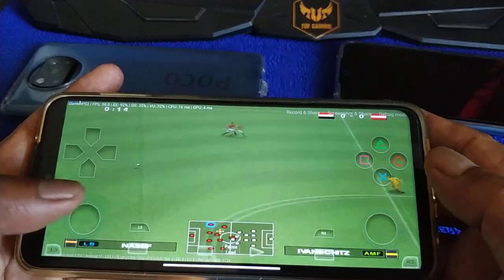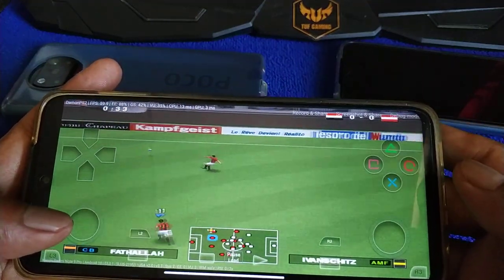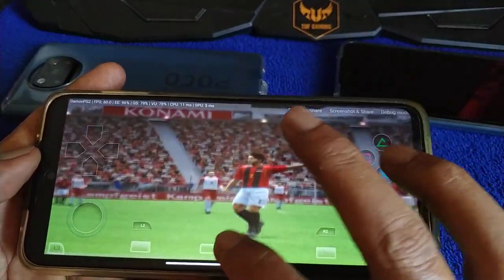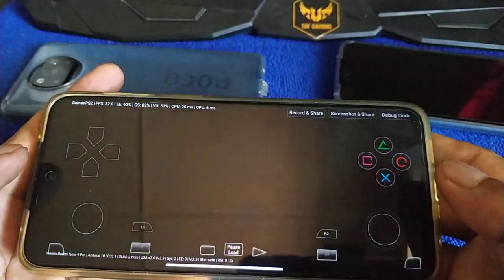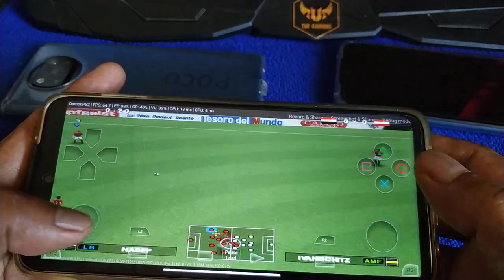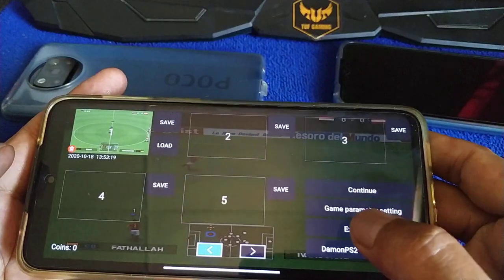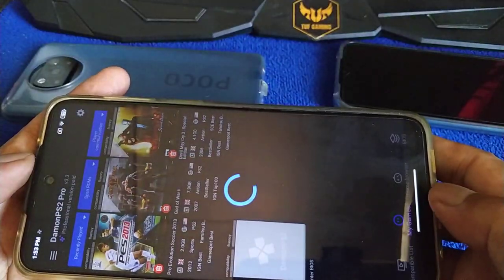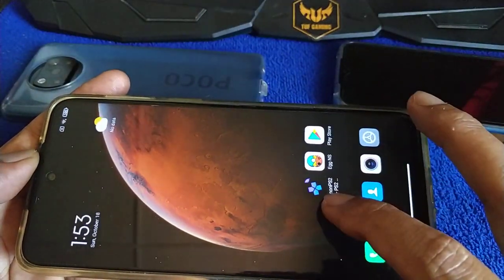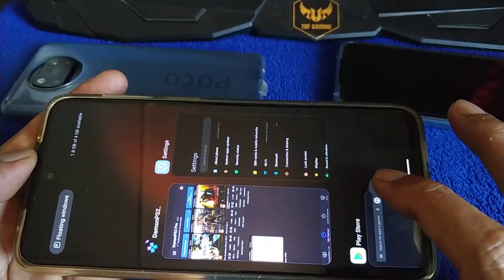Something wrong. No. That's what happened to the Damon PS2. Cannot read the save state.